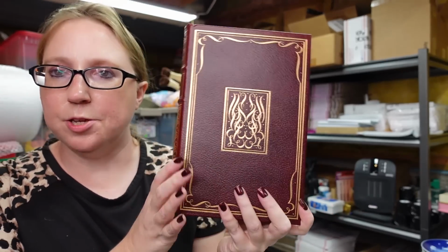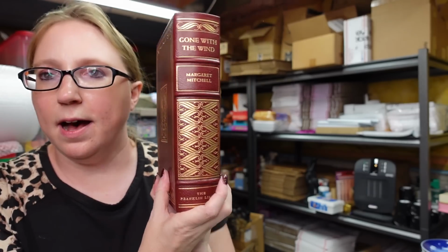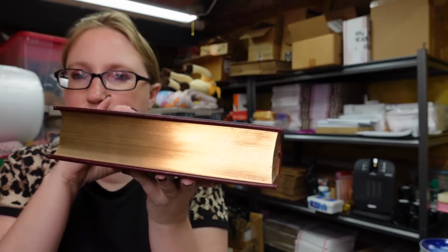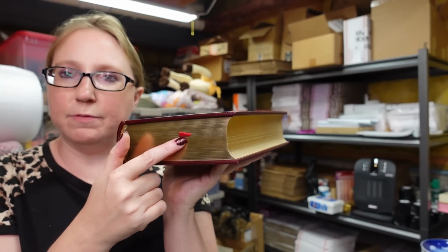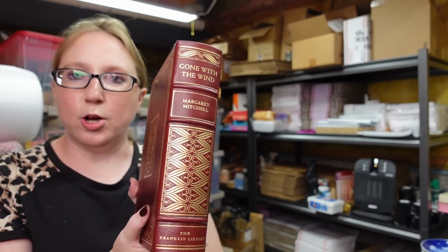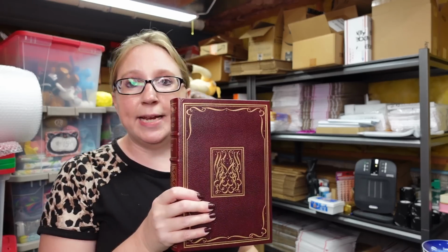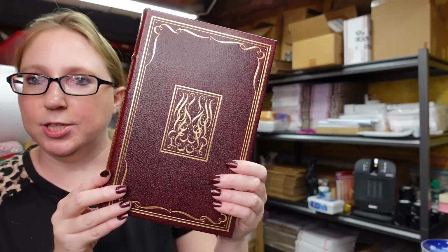Okay, so here is one of the books. So you can see it a little better in my hands. Nice leather bound, nice spine, gold gilded edges. They all have the little silk bookmark in them. This one was for the Gone with the Wind book. This one did sell. I'm getting ready to ship this. This one here I sold for $89.99. So there are better ones in there.